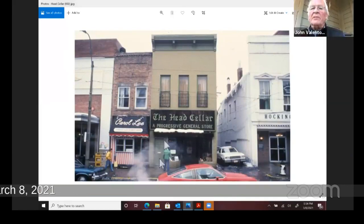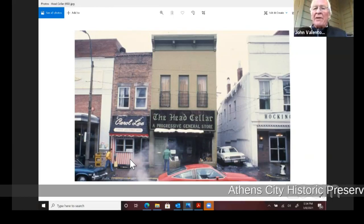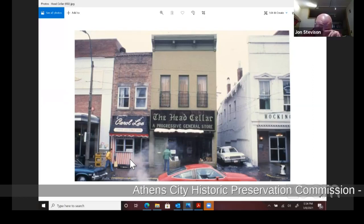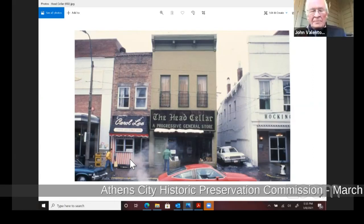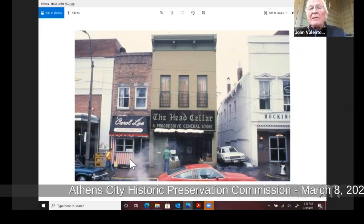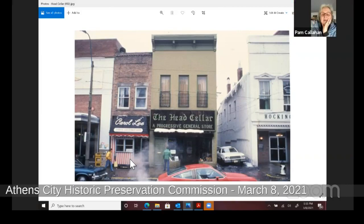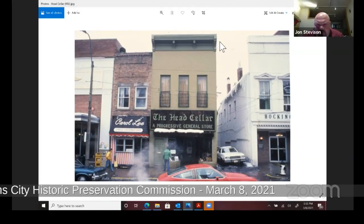Correct. It's interesting, too, that the Kira Lee building does not really have any exterior sidewalls. Its bearing is either in the adjacent structure, which on this picture is the head cellar, or the old Woolworths building. Because if you follow the lines down from those buildings, the brickwork on that Kira Lee building doesn't go to the ground. It's bearing on the two adjacent structures. There's a slight offset there in the building. But yeah, you're correct, JV. They're all definitely sharing walls.